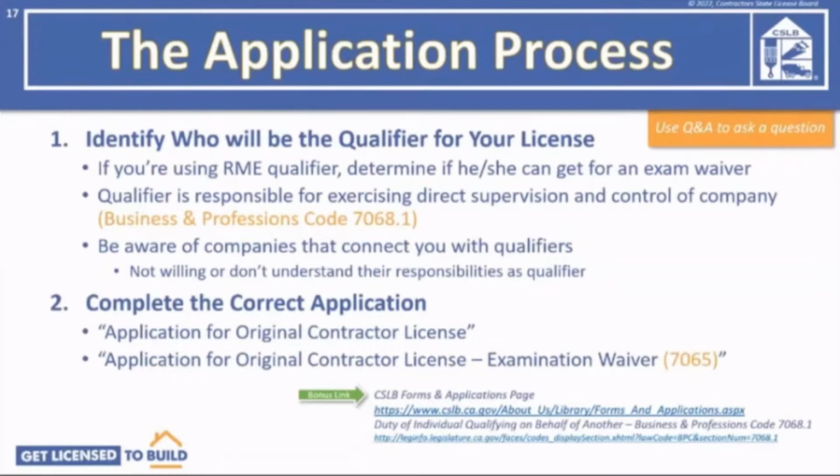Next, make sure you complete the correct application. There are 2 options. 1, the application for original contractor's license, and 2, the application for original contractor's license, examination waiver 7065. We got links to both at the bottom of the page.